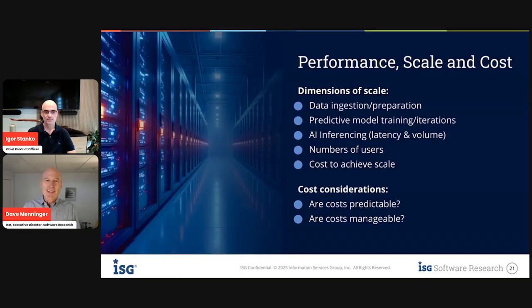why are all these things happening? Why are these different pieces of the puzzle coming together? Because performance, scale, and cost are all important considerations. Right? We talked about needing to inference in real time. Well, it's not just inferencing. You want to get that data prepared quickly. You want to be able to collect lots of information and keep it up to date.